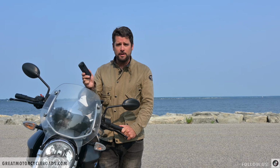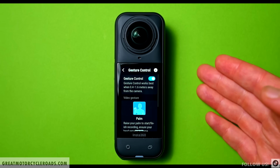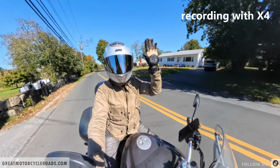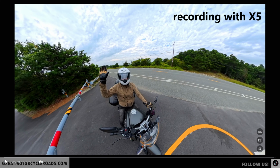The gesture control on the X5 works fantastic, and it's still one of my favorite features with these cameras. You don't have to fumble around trying to find the record button, just raise your gloved hand to stop or start recording. The older X4 did give me some trouble sometimes with this, but it looks like Insta360 has improved this software because it works much better since using it on the Ace Pro 2 and the X5.